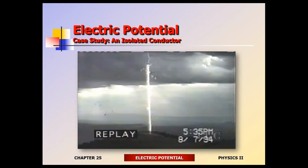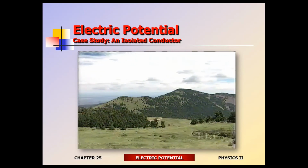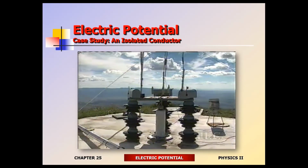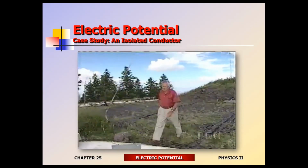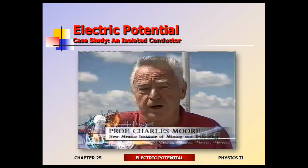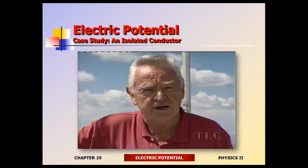For decades, scientists struggled to tame the unpredictable and destructive forces of lightning in order to study it in a controllable manner. The result was an entirely new kind of discharge, triggered lightning. Langmuir Labs, high above Socorro, New Mexico, is a lightning lab in the clouds, a place uniquely suited for triggering lightning. Here, Professor Charles Moore has been studying lightning phenomena for almost 40 years.